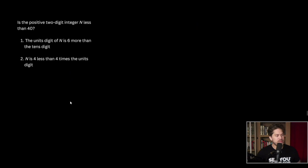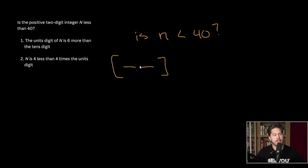Next problem. Is the positive two-digit integer n less than 40? So is n less than 40? This is our question. What does statement 1 tell us? It says the units digit of n is 6 more than the tens digit. Okay, so we are going to divide n up into the tens place and the ones place, and we want it to be less than 40.